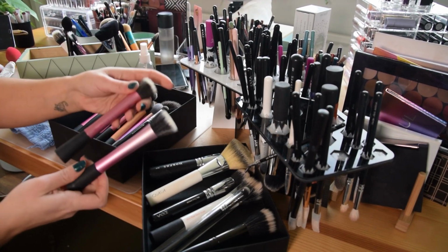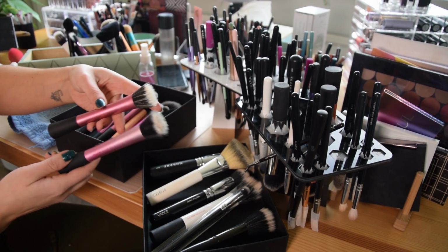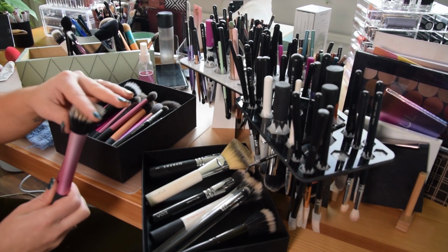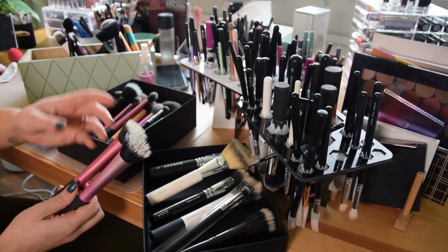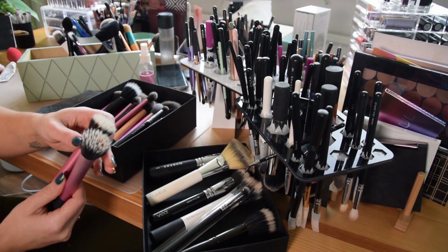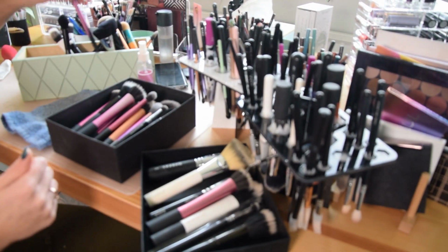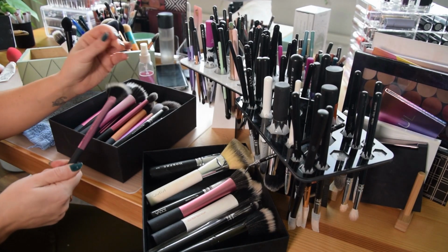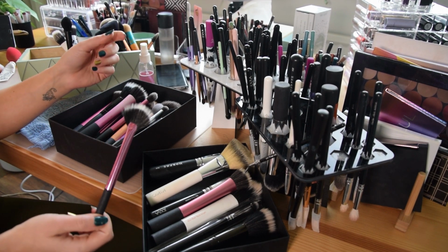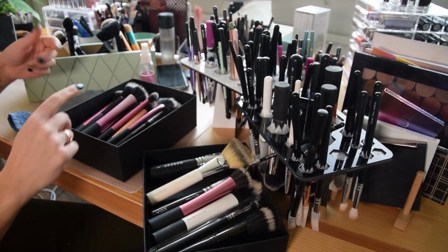I have two of these Real Techniques, what are they called? Sculpting stippling brushes, sorry. I used to use them a lot for BB creams and lighter foundations, as well as cream blusher, but I only need one, so one will go, one will stay. This is a fan brush. It's the only fan brush I have, and I really don't like it. I never ever use it, but it's the only fan brush I have, so sometimes I might want to. I'm just gonna keep it.